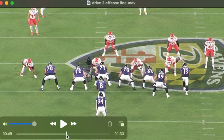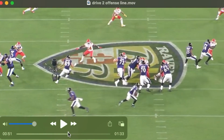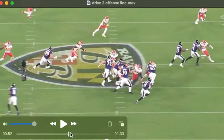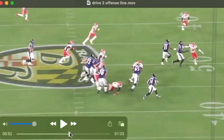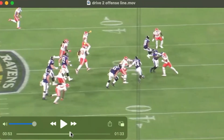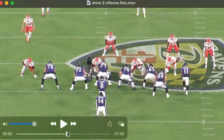Back to Meckari. Meckari's got to get all the way out here on Chris Jones, no less. Sinks his hips. Watch him turn just enough. And this dude, 34, he gets downhill in a hurry. I thought he made pretty good decisions all game, save for one decision. And he splits that alley right there outside of Meckari.